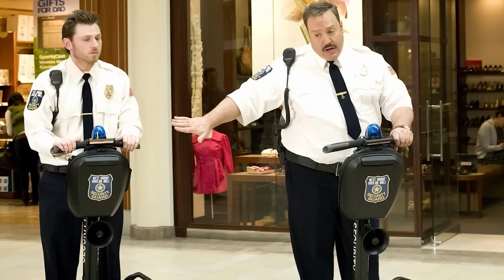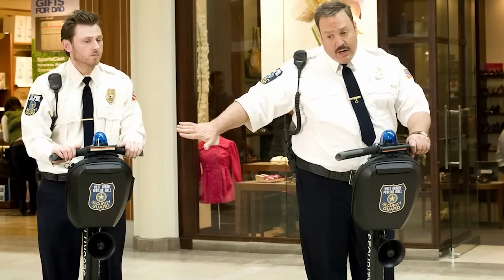Also, in 2022, how many people do you know that have a Segway? Seriously. And if someone pulled up in a Segway to your hangout, it'd be kind of weird, wouldn't it? Yeah, it would be weird.